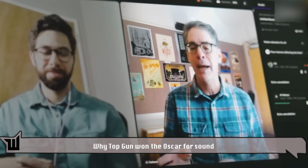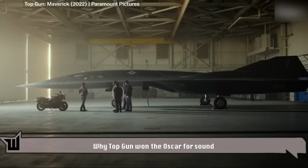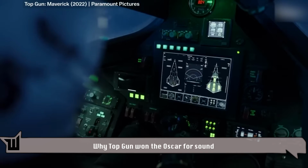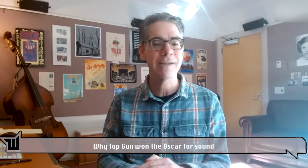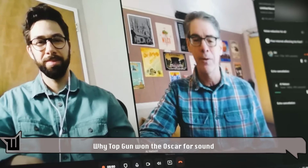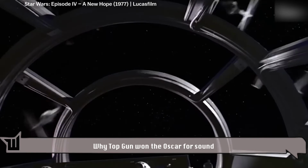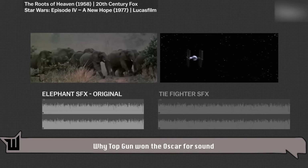First of all, working backwards, it's not an F-18. It's not a fighter jet. The Darkstar is much more elegant, it's much more advanced, and one of the things that was important was for that to be believable as well. It shouldn't sound like a video game. It can't sound sci-fi. You think, of course, of Star Wars. You know, the TIE fighters are amazing, but they're sci-fi, and they used elephants to make them.